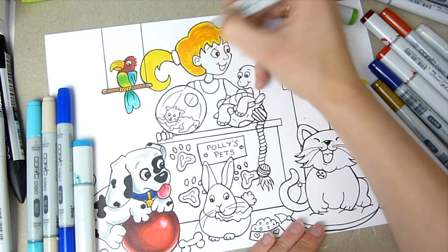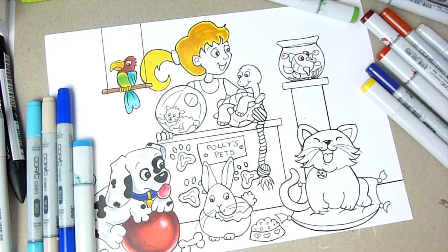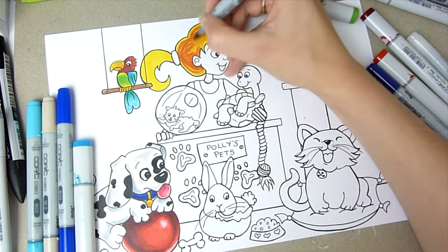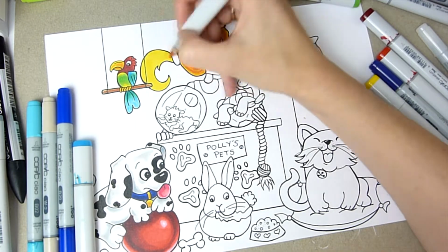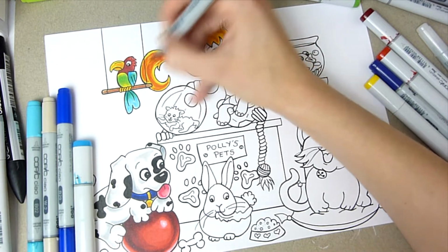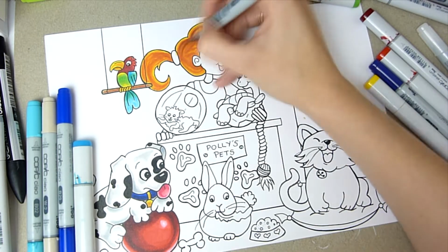Mainly Copic markers, but I'm using some Winsor & Newton Pro markers as well, just to bulk out the colours a little bit really, because my cool grey, for example, in my Copics is running out, so I'm using the lighter cool grey for the dog. And yeah, I'm really pleased with how this piece turned out.